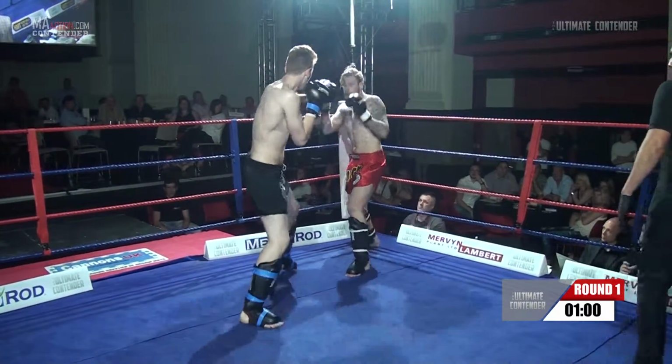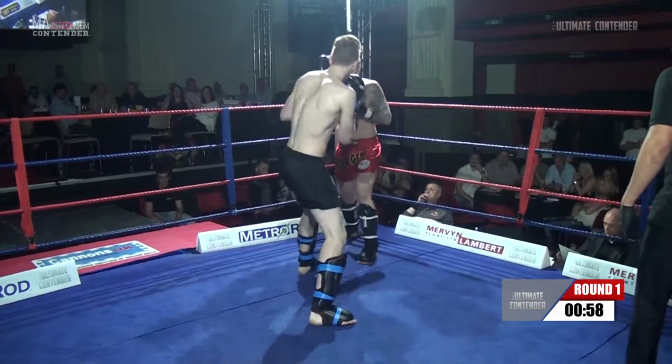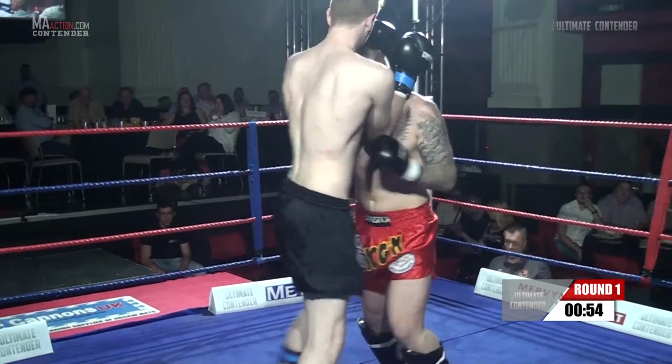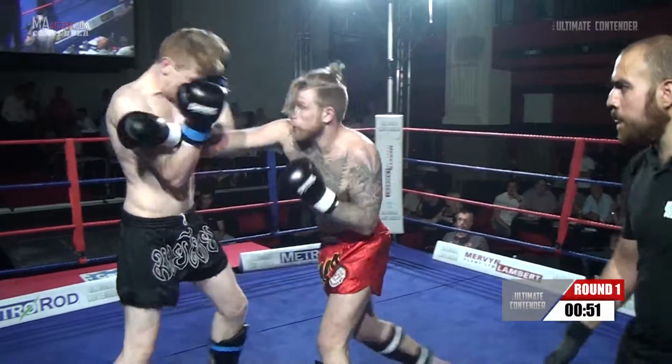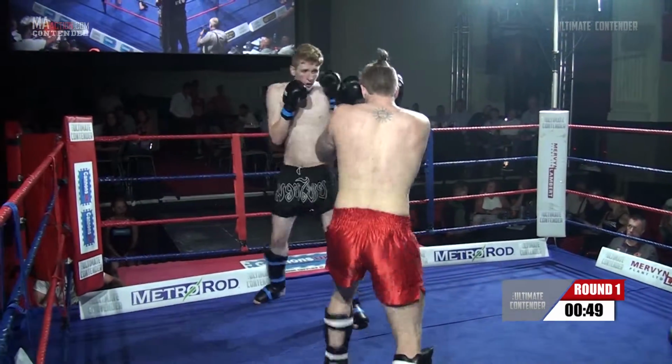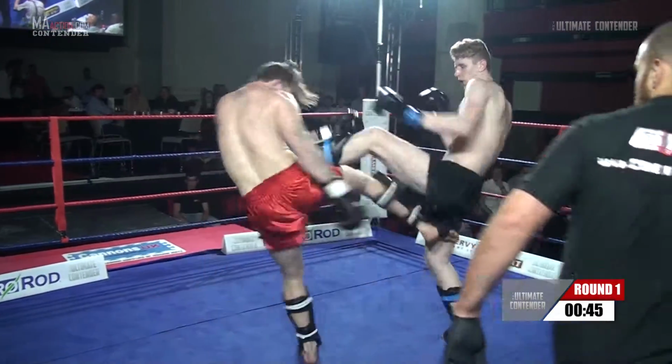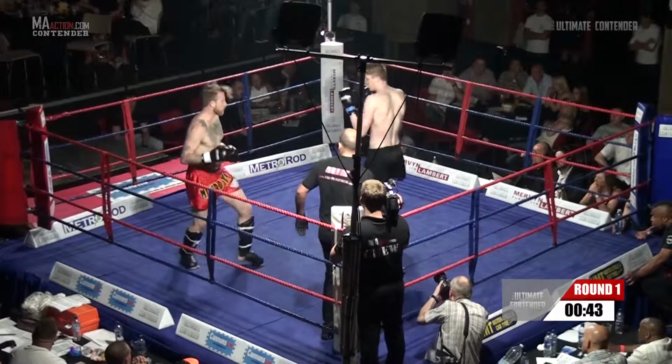Really impressed with how he's using the reach advantage. A lot of tall fighters don't utilize it well. He's using it brilliantly with the jab and the teep, coming in beautifully with the knee there and exiting out of the danger zone perfectly. And seamless transitions for the young man, Olly Thompson, 21 years of age, but as I said, you wouldn't believe he's making his debut tonight.